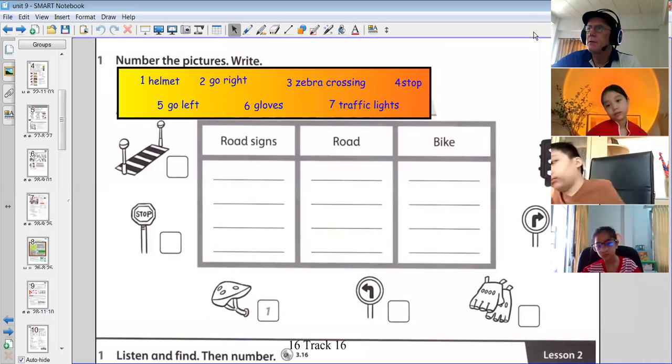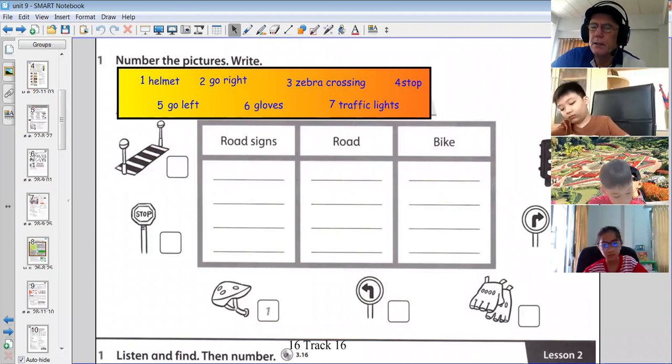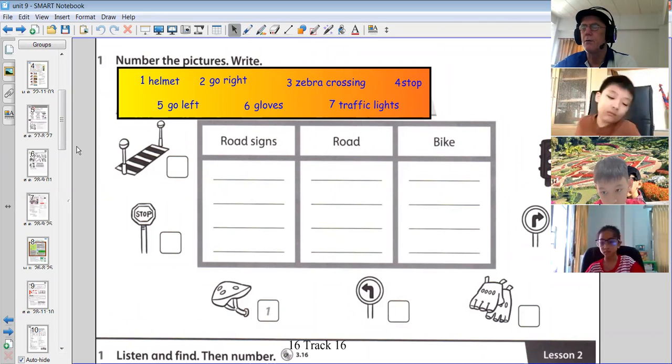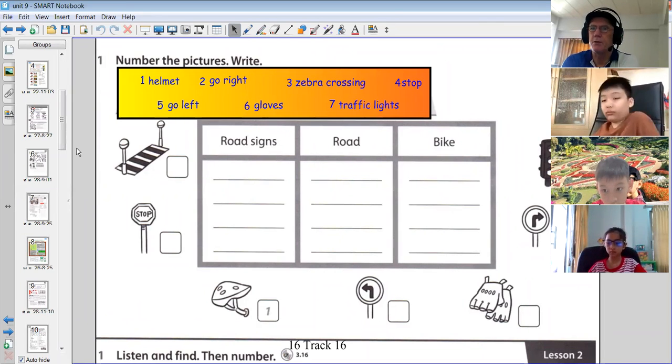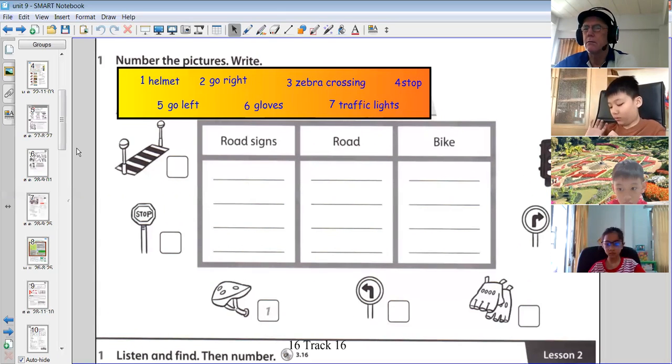Open your activity books, please, to this page. What page is this, somebody? Page 19 in your activity book. Thank you very much. The reason I do that is not only because it tells every student what page we're on, but it also makes sure that you can all hear me and speak. Right.